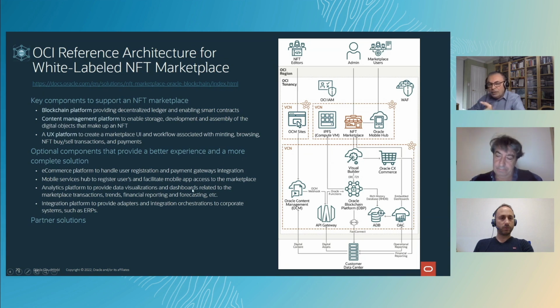Now, if you are interested in building using these capabilities, you can go ahead and get started. But if you prefer a turnkey solution, we also have partners such as TicketCoin and others that can rapidly provide a solution for you.